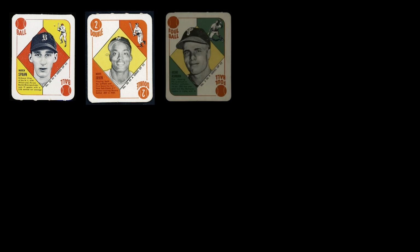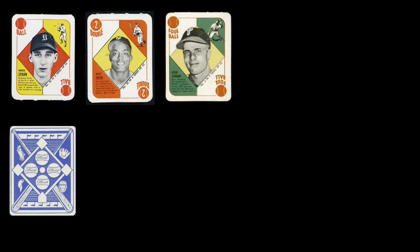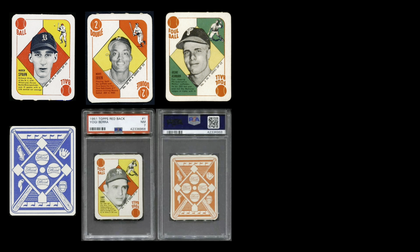Check it out. All right, so Topps started making cards in 1951 with the redbacks and the bluebacks. And if you look here, you can see some of those, and obviously the ones with the bluebacks are the bluebacks, and the ones with the redbacks are the redbacks. And they're pretty cool cards, but they don't have a crazy amount of value.